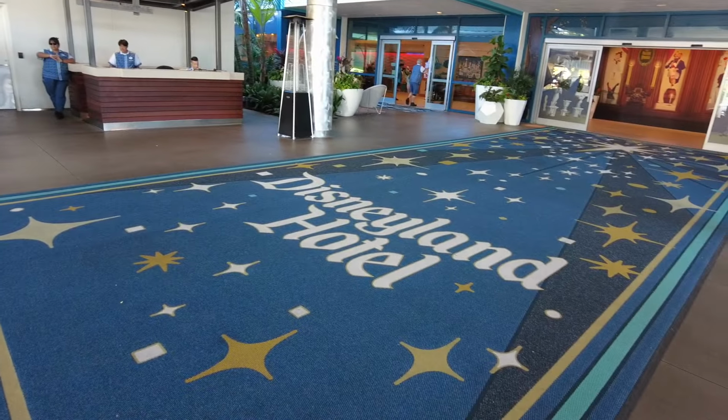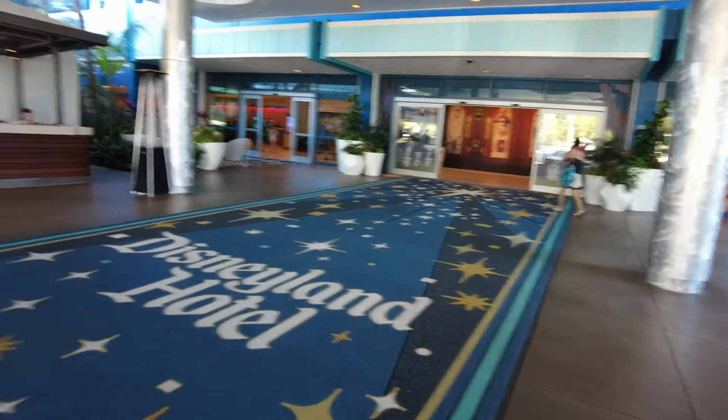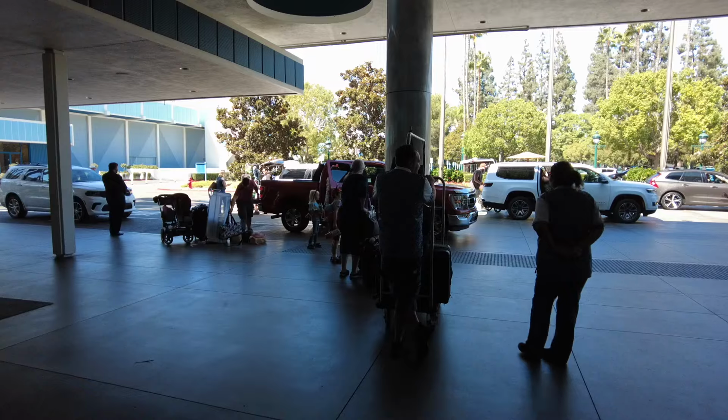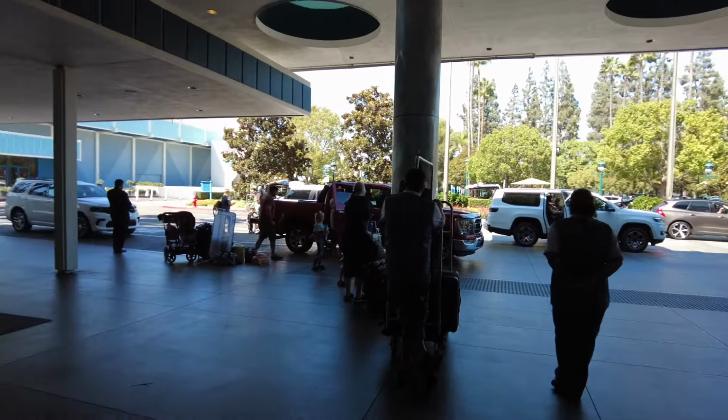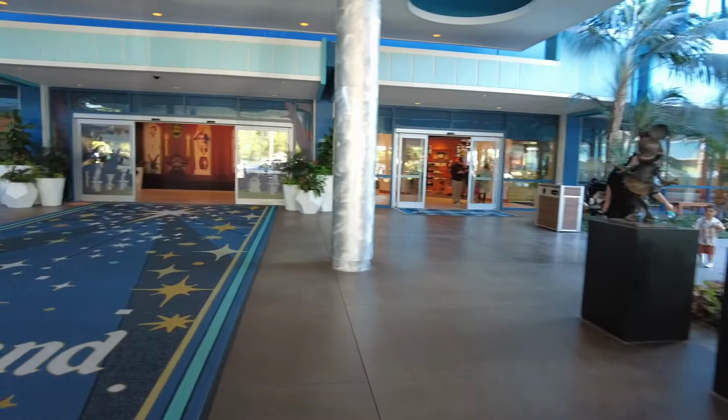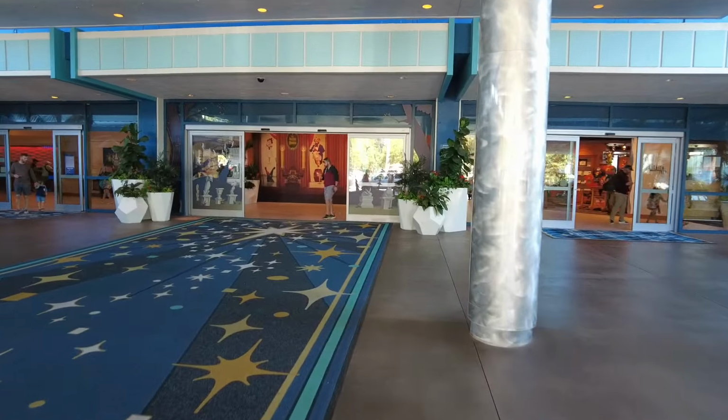But this is the front of the Disneyland Hotel. It's where bell services are, so you can drop your bags off, store your bags, and if you've got taxis or you're being dropped off or anything, that's where you'll get dropped off. And then you'll walk through to the front of the hotel this way.